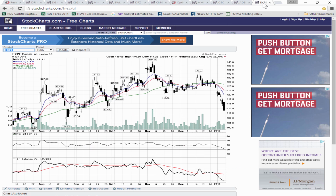Let's see, Expedia. We cashed out of this one. This was a home run. We had a put spread on this one. We bought some puts and got out of pretty much all of them because this was more than a home run here. I think we're holding one or two contracts or something like that. But here we are. You can see we just nailed this one.